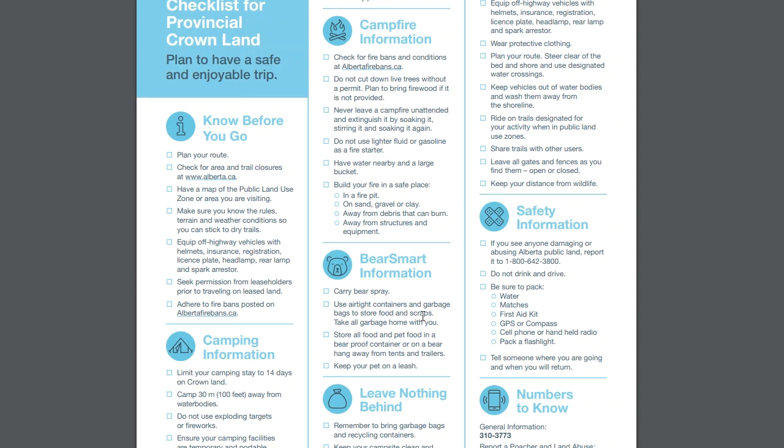There's bear smart information, so make sure that if you're heading into bear country, you've always got your bear spray with you and that it's always accessible. And it's really important if you're planning on camping on public lands, or even if you're just going for a day trip, that you follow the leave no trace practices and you leave nothing behind. So remember that there are no waste facilities on public lands, and you are responsible for packing out everything that you bring in with you. If there are garbage cans and the garbage cans are full, just take it all out with you. It's our responsibility to make sure we keep these lands clean and safe for everyone.